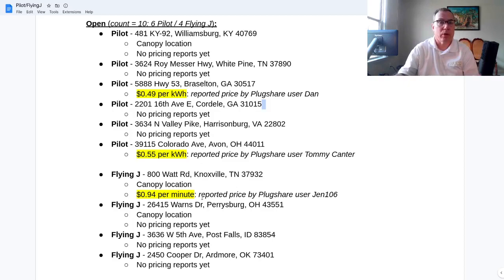You will notice that they're variable, and in the EVgo app, it mentions that this is an EVgo extend location for each one of these, and that EVgo pricing plans don't extend to these locations. And one of the PlugShare users did mention that when he charged, the EVgo pricing that he has available to him as an EVgo member was not being extended to him. Now, there is a little bit of a blurb in there mentioning that not all plans are honored by the site host in the EVgo app.